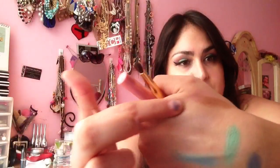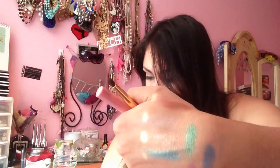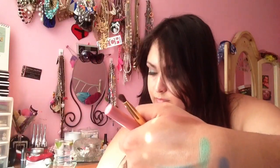So here is the first one. This is Conch Shell. Then we have Tan Lines. And again, you'll see this all in the pictures at the end. There we go. Tan Lines is a little bit lighter.